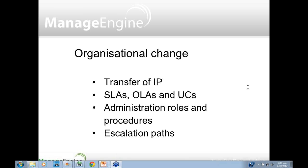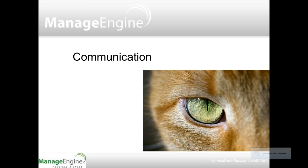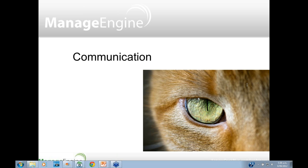The other major area is communication. And I think this, at the end of it all, is the real essence of this thing, is about making sure that people talk to people, making sure that the development and project people are actively talking to the operational people. So at the end of the day, it's about people talking to people.